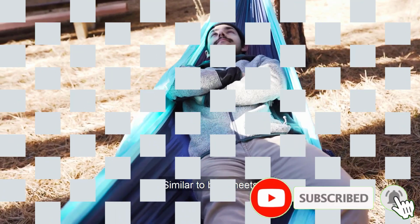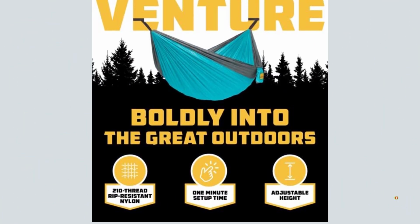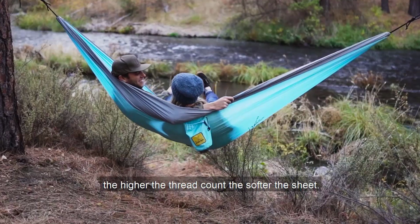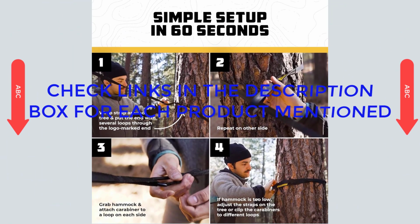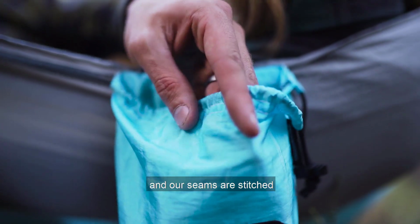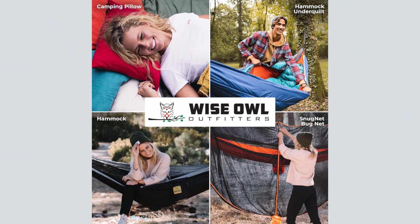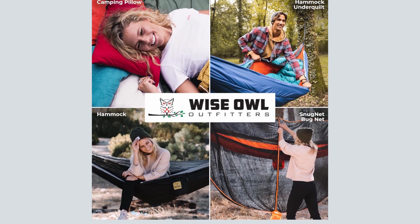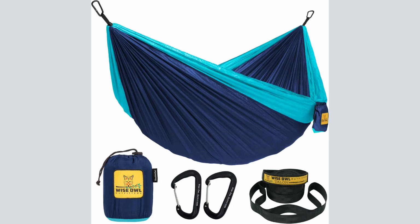Weighing only 24 ounces and folding to the size of an eggplant, it's lightweight and compact, perfect for hiking, camping, or backyard lounging. Setting up is a breeze with included 9-foot tree straps, carabiners, and 5 adjustable loops for finding the perfect height. Easy to clean, it's machine washable, remove carabiners before washing. Whether relaxing by a campfire, lounging on the beach, or gifting an outdoor enthusiast, this hammock is a must-have for comfort and versatility. Enjoy adventure anywhere.